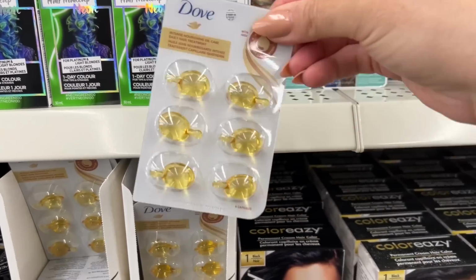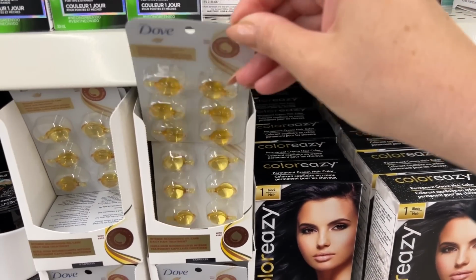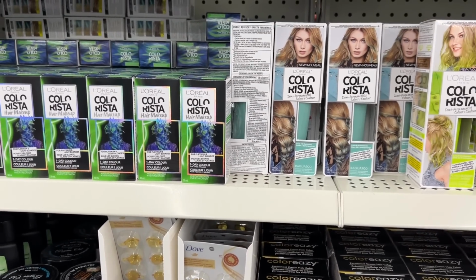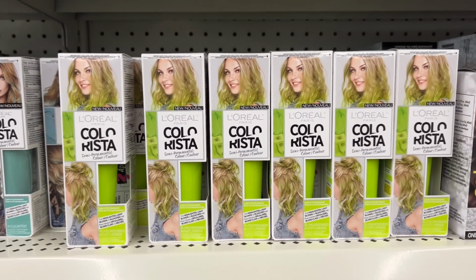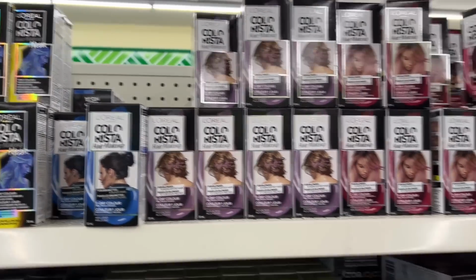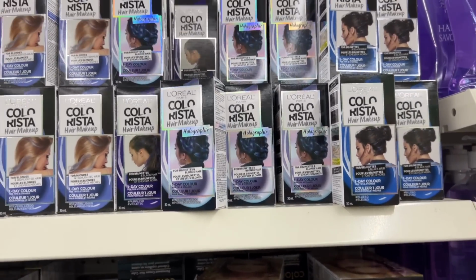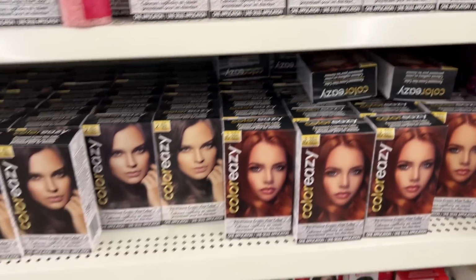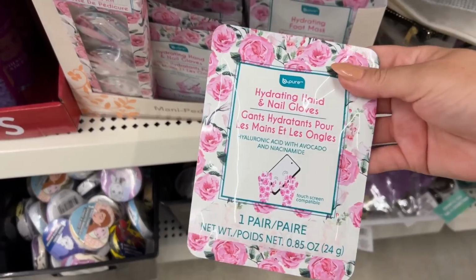This is the first time I'm ever seeing these items. Looks like hair care packets with some sort of infused oil. And then they have the LOreal color kits. Lots of different colors. Again, I'm not sure if these have a good pigment. Maybe somebody's tried them, but it looks like it'd be fun for summer if they're not permanent. Maybe the kiddos would appreciate playing around with that.